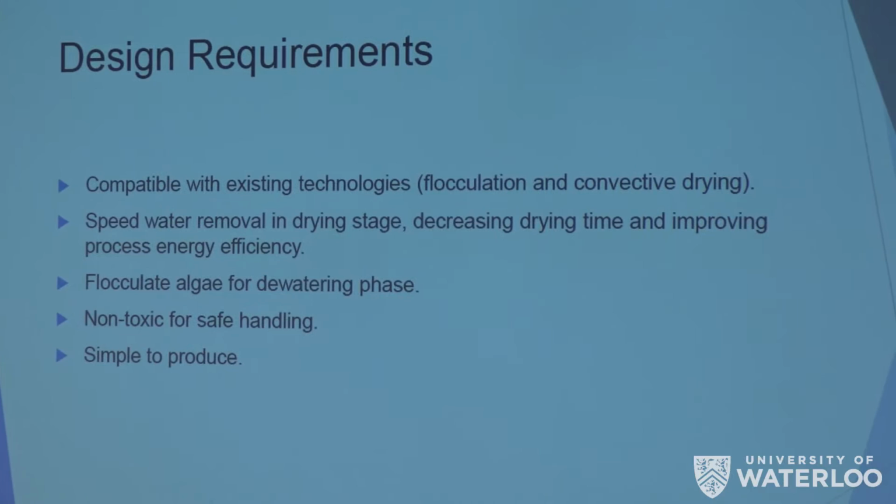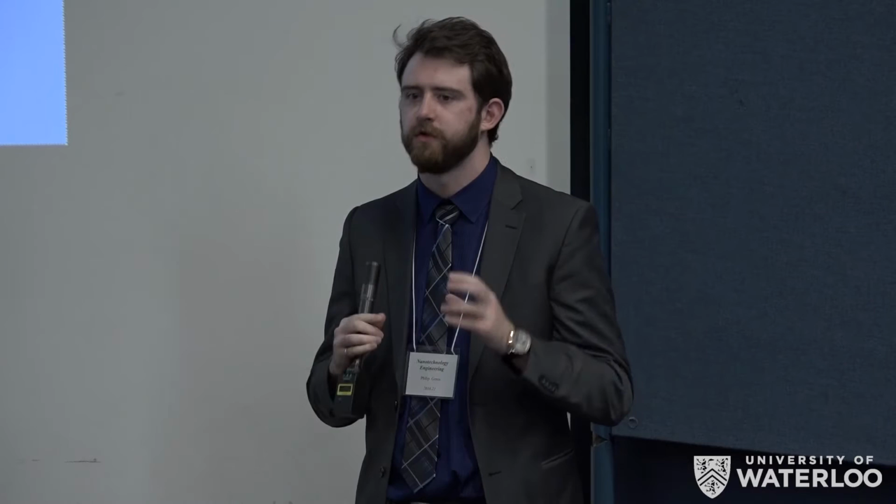With that in mind, our goal was to create a product that was compatible with what we thought were the most common in industry, the flocculation and convective drying technologies, to speed the water removal during the drying stage, to decrease the total amount of time that's required in an oven, to decrease the energy required, and to make the process faster. Additionally, we want it to be able to flocculate during the dewatering phase. This is both for an added functionality and as a way of introducing our product into the algae flocks.